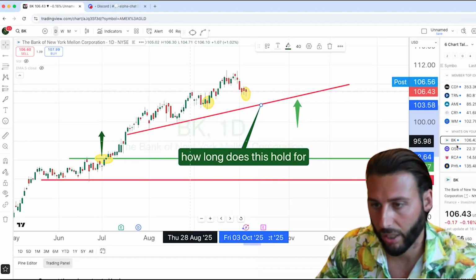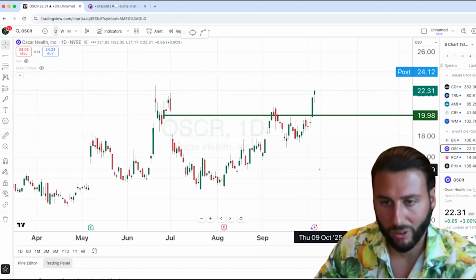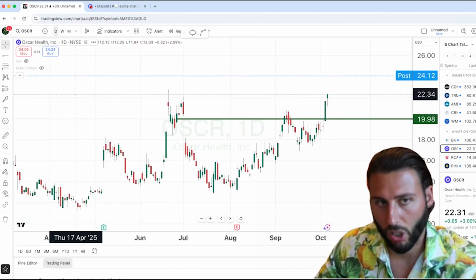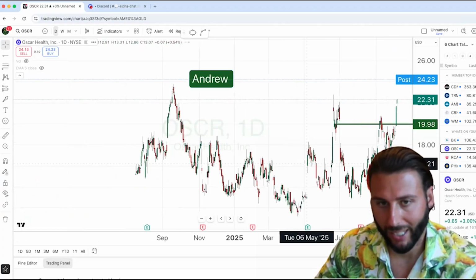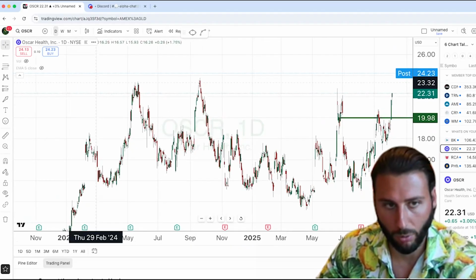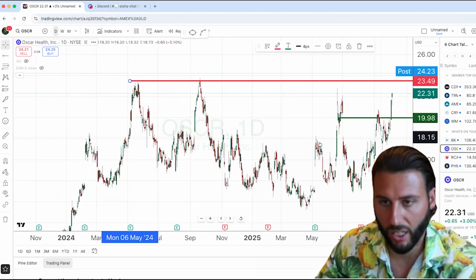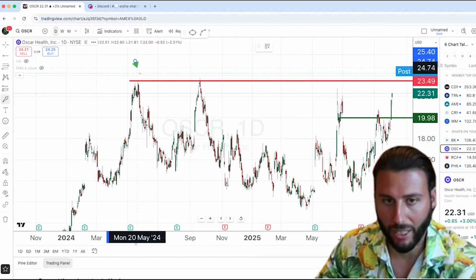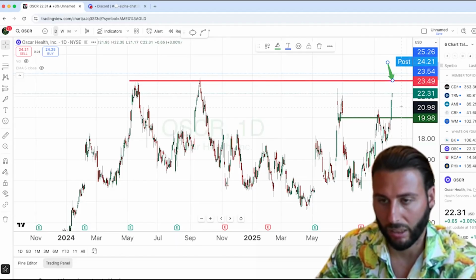Okay, moving on. A couple of ideas that Andrew was in from last week. This Oscar, OSCR, I believe he was buying up to that 20. Again, I typically avoid names that are sub $30. They just, in my opinion, are more frustrating to trade, or the risk tends to be much higher than the reward. But he's already up 10% in the name, which is great. And you have resistance coming up at this 23 level. So look to see how it reacts there and raise the stop versus the weekly pivot when it gets there.